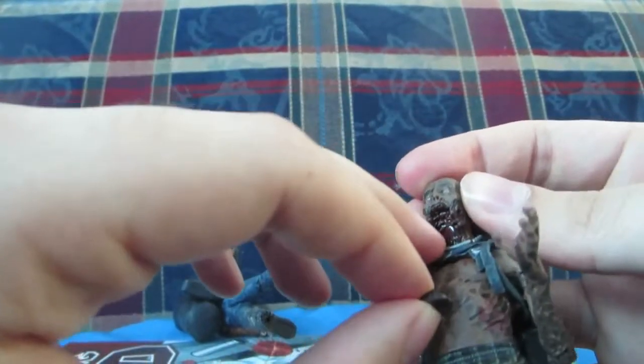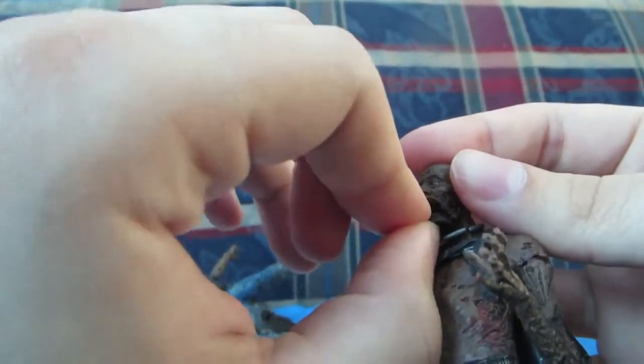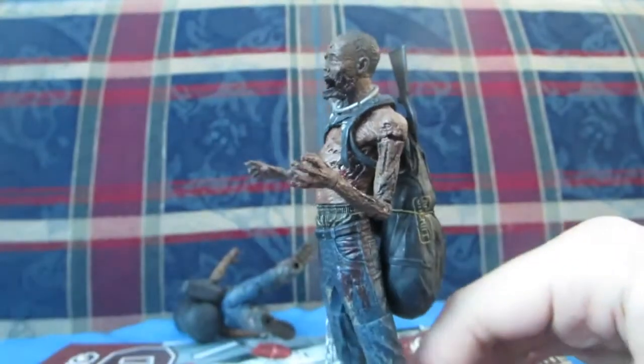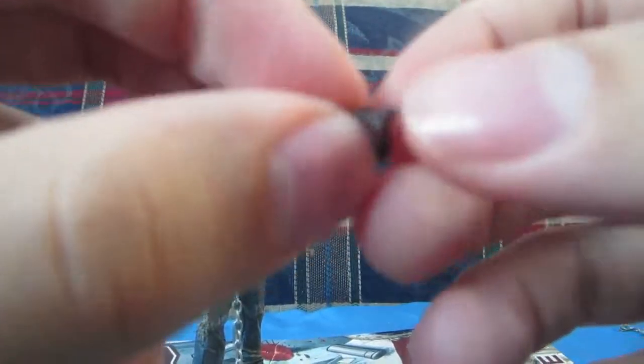You can put it up to his jaw, and he has little pegs in there that you can fit the thing in, and now he has a mouth. Oh, look at that. Oh my god. So now he's a real zombie again, and he could go around terrorizing people in the streets. He has a terrible jaw design.